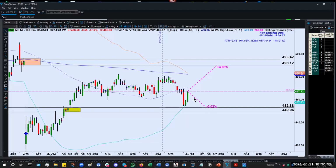So we can see current price is about 3% above this demand zone here. So this is where we would express a bullish trade on Facebook, excuse me, on Meta. I should say we're 3% above that demand zone now.